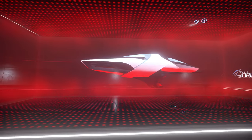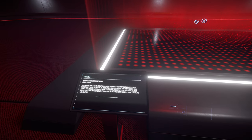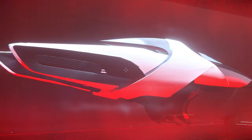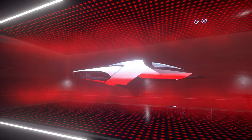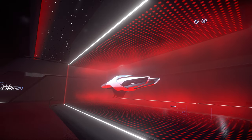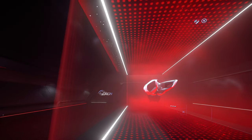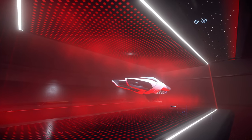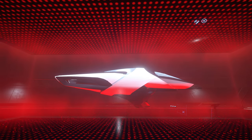Okay, so this is the holographics. A concept, Origin X1 concept. Oh, a hover bike. I know, we didn't see any bikes. Oh, it's supposed to fit the front of the 400i, like an extra component that you can add. Oh, like it can go into the 400i. Yeah.